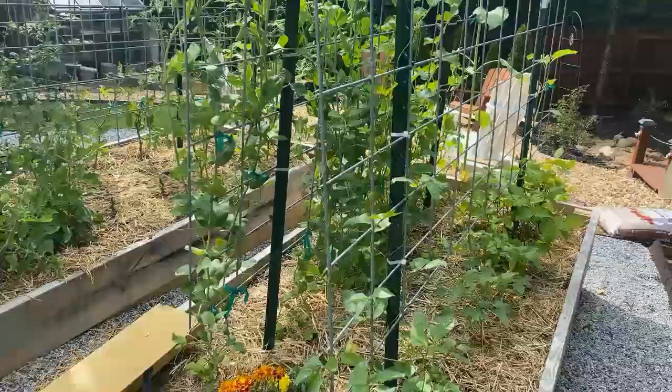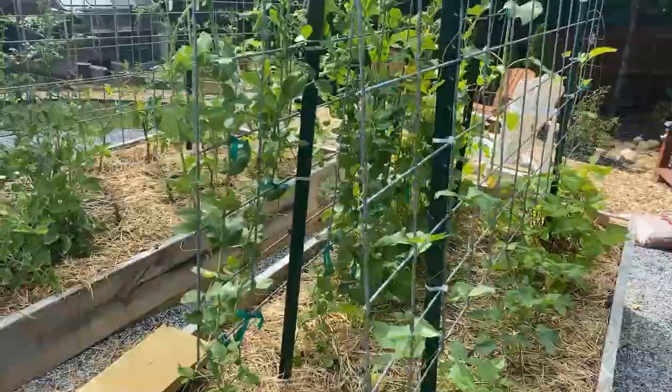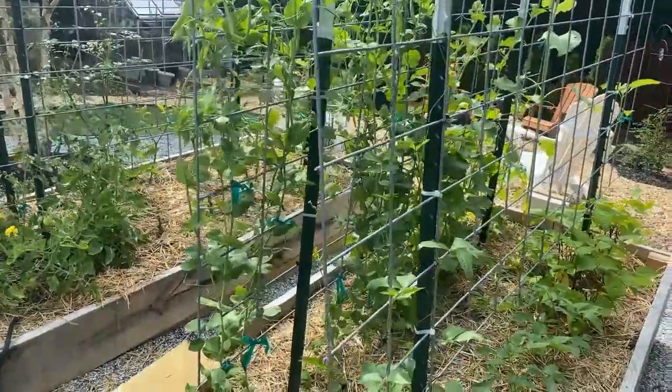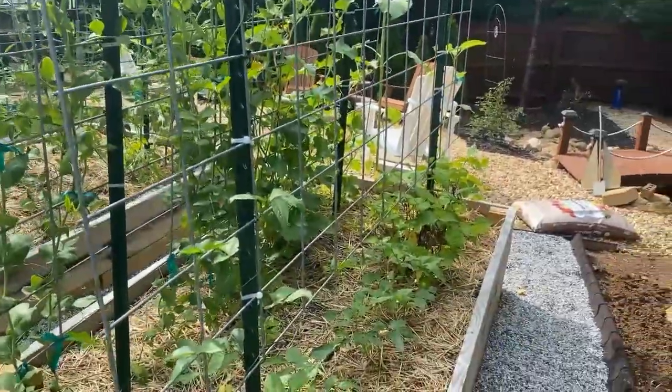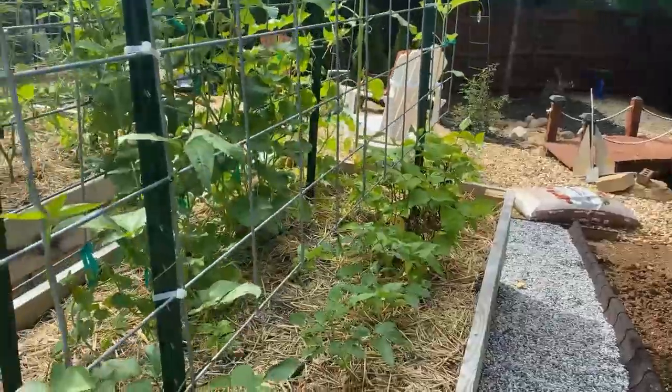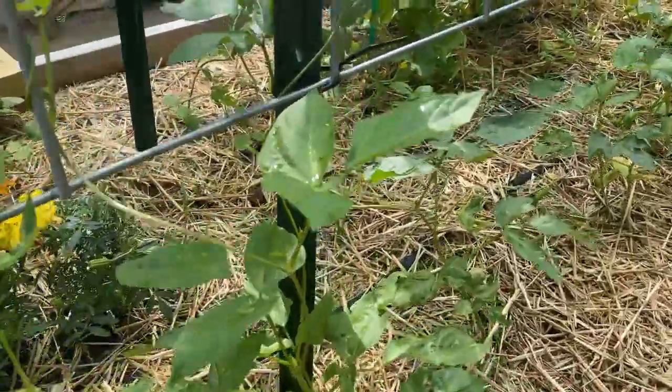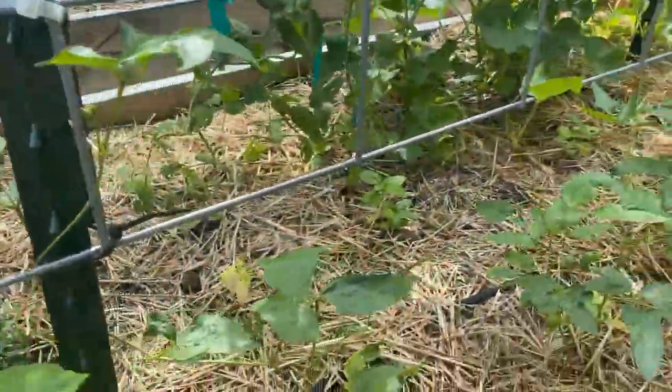This is where our beans and our ambrosia melons are. I think bed number two is what I always call this one. And look at the phenomenal growth that we've experienced. I'll take you to look at the beans first. These are doing good. They're starting to climb.